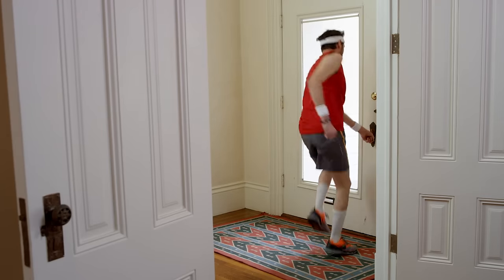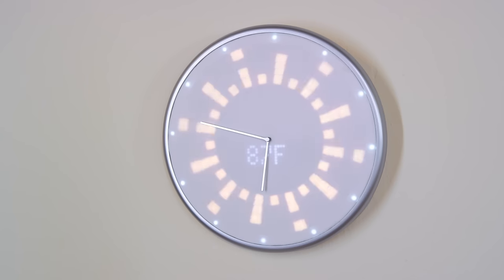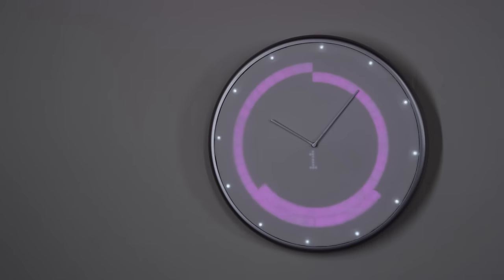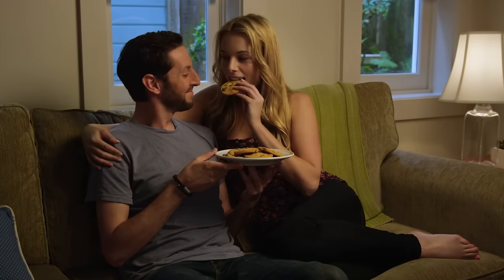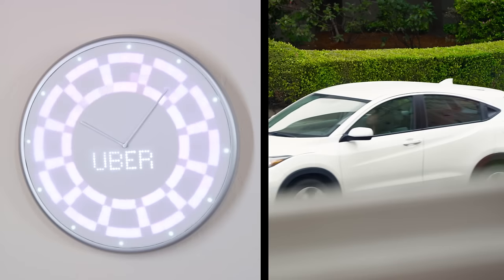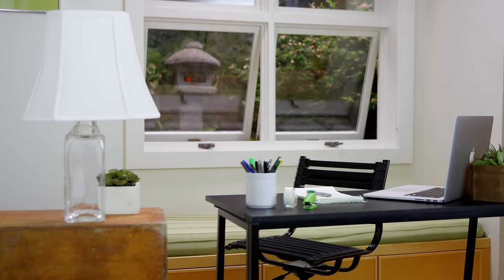Check what the weather is like so you know what to wear before going outside. Or use the timer so you don't forget about the important things. And know when to leave the house when your Uber is outside. Glance Clock lets you make the right decisions and take action.